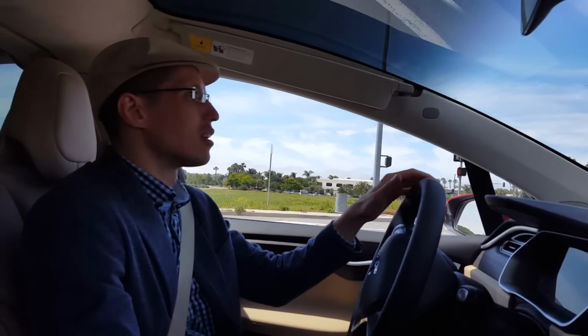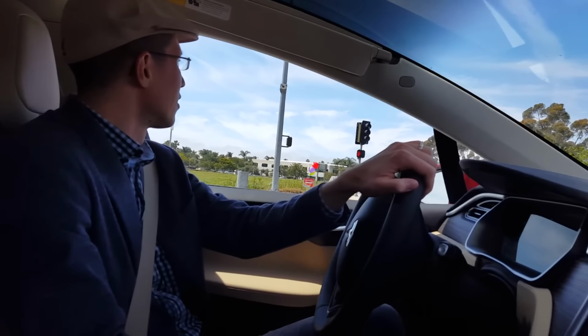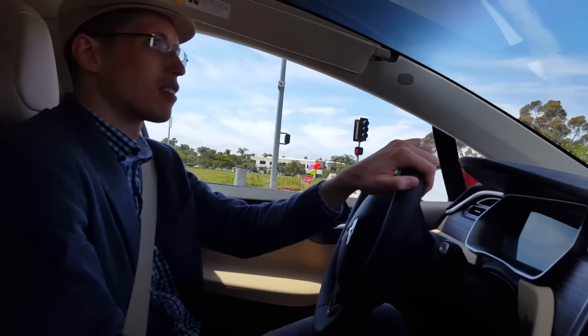Oh yeah, I just hit the cruise control on this one now. After getting used to the turn signal on the S, and gosh, I think that's stronger, man. That is really strong regen. That's awesome. I'll have to go back and drive my S again. I haven't driven my S. That's excellent. Excellent.